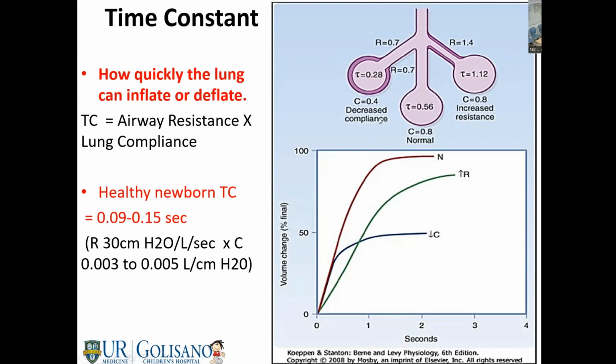So looking at this graph here, if this is an alveolus that has normal compliance and normal resistance, the time constant will be about 0.5. This is, I think, closer to adult values. But in this other alveolus, you have a decreased compliance. You can see the number is half. So at the same amount of resistance, your time constant is shorter. But in this other alveolus, you have increased resistance. You can see the value for resistance doubles. And because of that, you have a longer time constant.